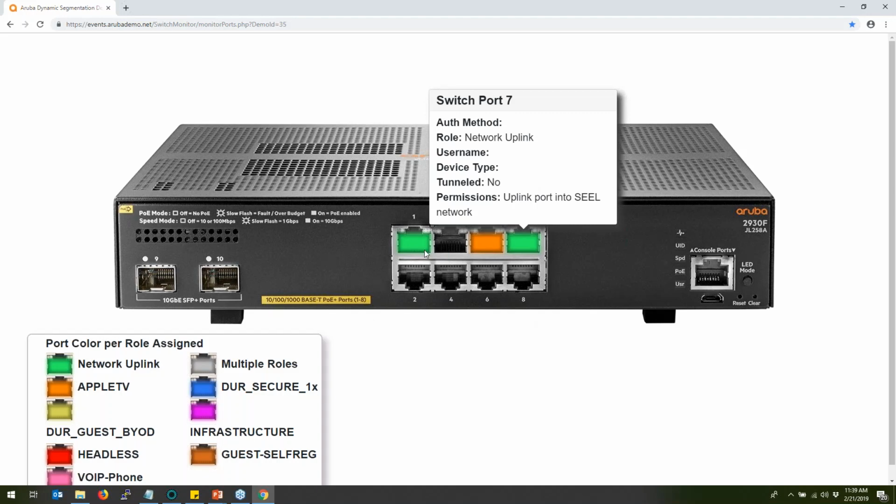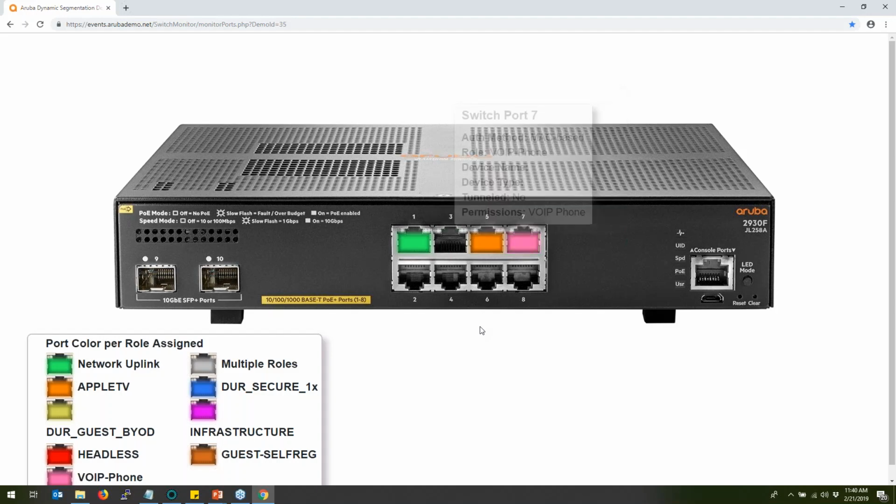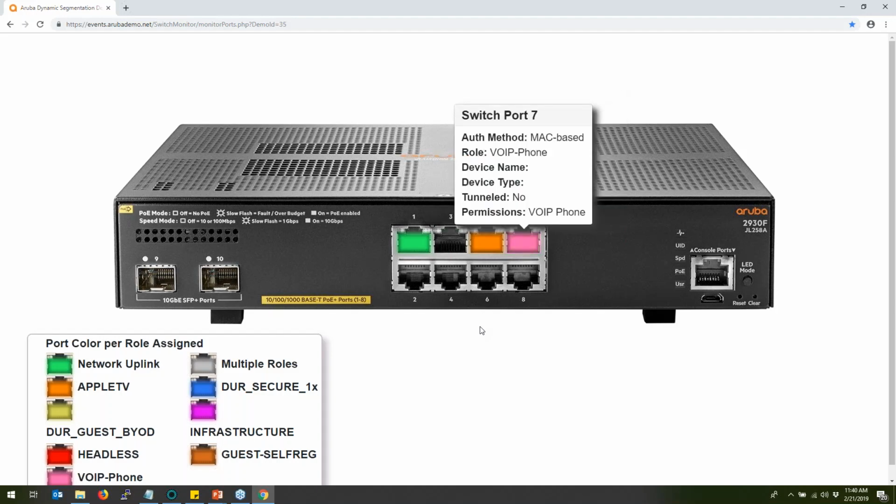The phone is booting up now. After the boot here, we'll see its authentication status change. And there it goes. There we go. Now that VoIP role has followed it to the same port that we previously had the Apple TV on, and now we again see that authentication from the device that's plugged into the back of the phone.